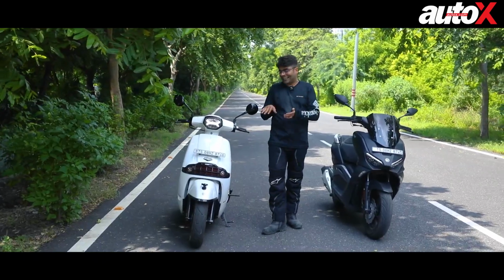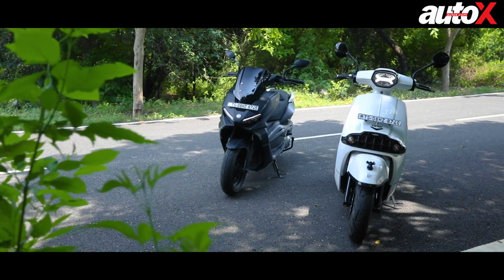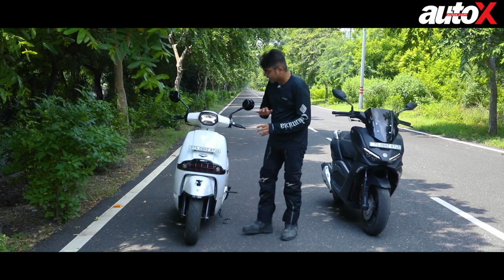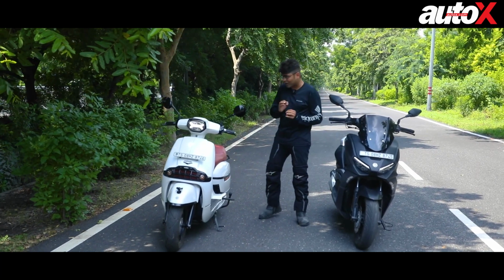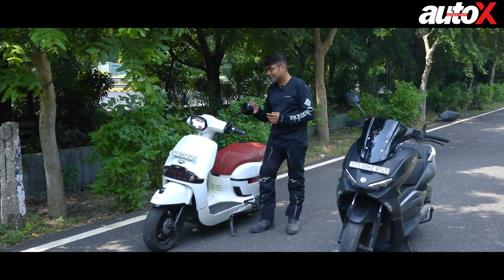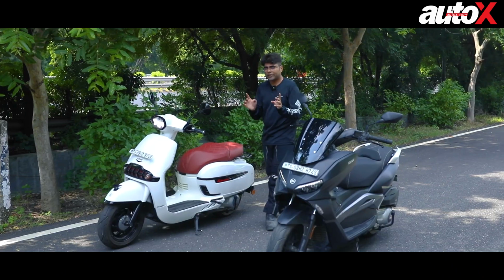Now when it comes to design, I think I'll start with the 60s 300i, and that's because I like this one more. This has a very traditional design apart from these two funky elements that you get on the front. The rest of it, the paint scheme, especially the white, really looks classy, really looks sober, and this red seat really contrasts well. When it comes to the speedometer, it's an analog unit, reminds you of the good old days. There's a small digital screen underneath it that gives you a little bit of information, all you need to know.